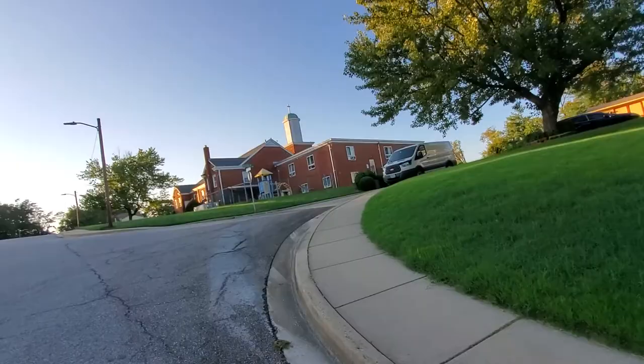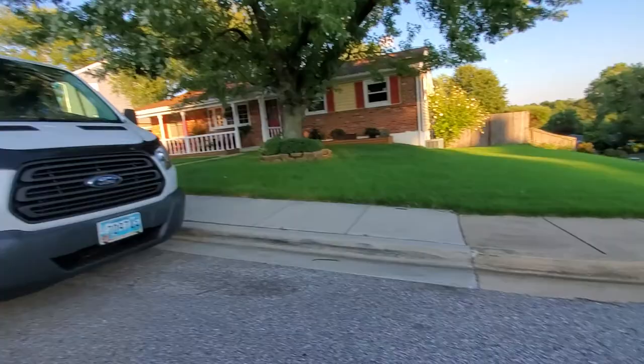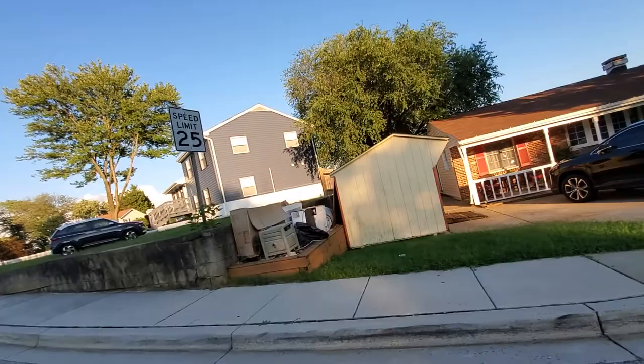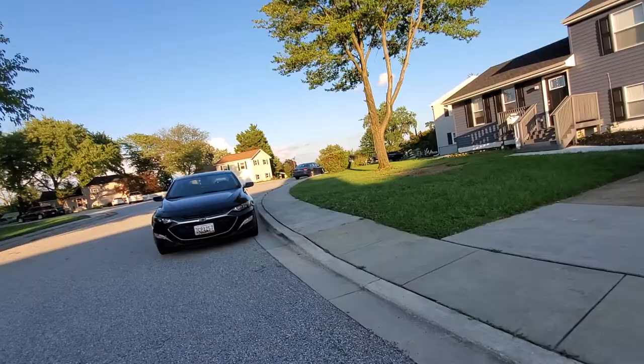So here we are back on Regency. You can tell it's quite a steep hill here. Kind of a nice neighborhood. Very nice neighborhood for this area. I shouldn't discount it. About 5 miles from here, it turns a whole different situation. Nice little church here at the hilltop, and nice cars in the neighborhood.